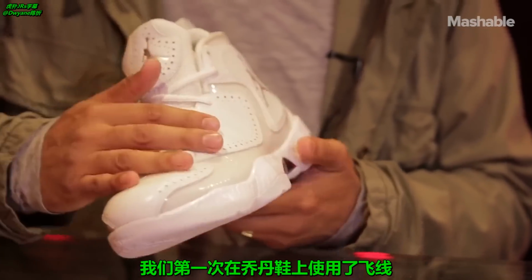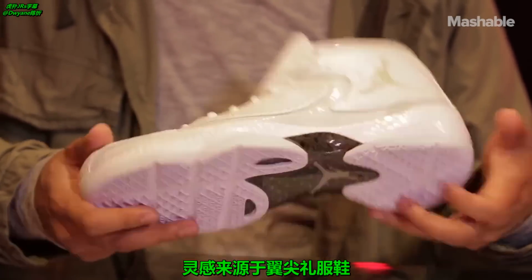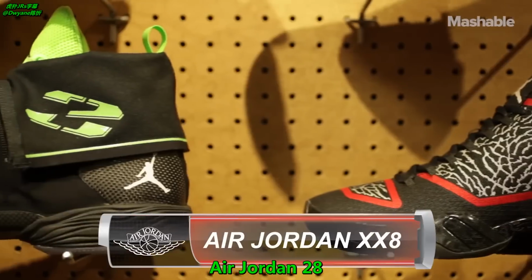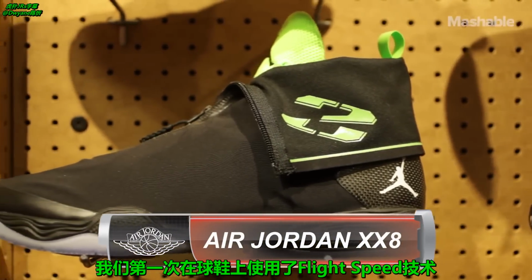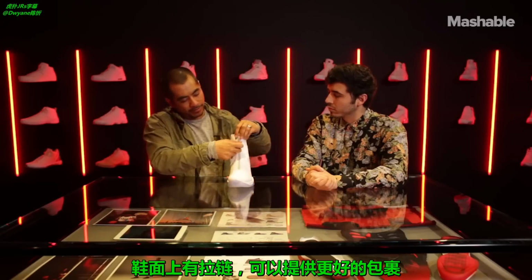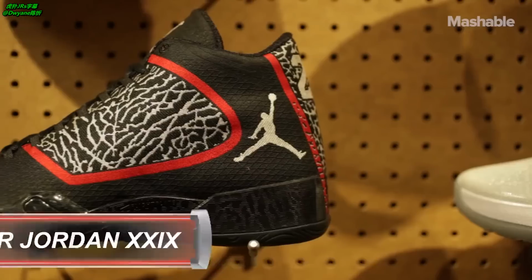AJ2012, the first time we used flywire in an Air Jordan. This shoe was inspired by wingtip dress shoes designed by Tinker Hatfield. AJ28, I think it's ahead of its time. You know, it's the first time we use flight speed in the shoe. It's got this zipper that basically locks you down and keeps you secure in the shoe.